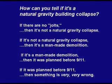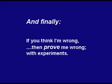So how can you tell if it's a natural gravity collapse? Simple, just look for the jolts. If there are no jolts, then it's not a natural gravity collapse. And if it's not a natural gravity collapse, then it's a man-made demolition. And if it's a man-made demolition, then it was planned before 9/11. And if it was planned before 9/11, then something is very, very wrong. And finally, if you think I'm wrong, then prove me wrong with experiments.